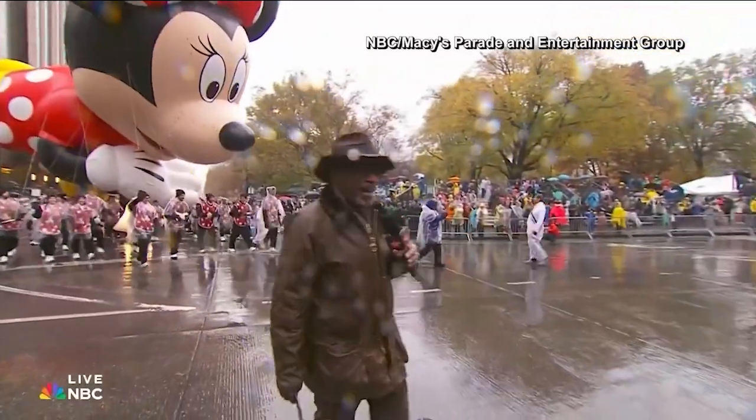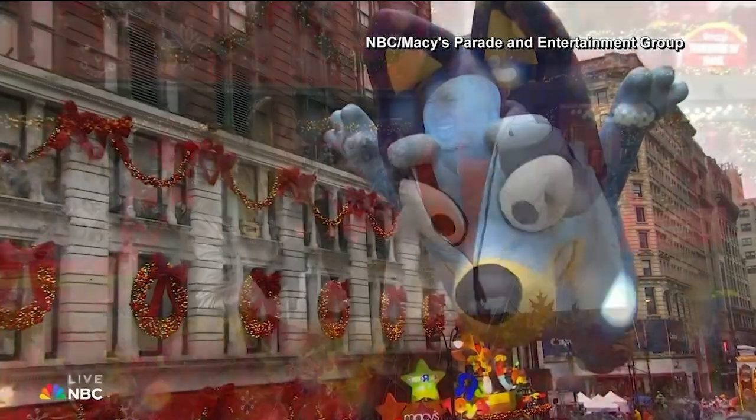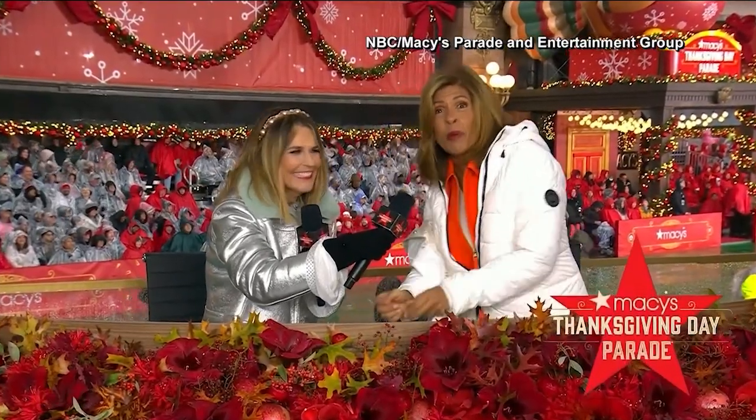Al Roker will again be along the 2.5-mile parade route, and the co-hosts will reunite for the event's 99th edition. We're getting ready for a big parade. To be a part of it every year, we're thrilled. I think that's one of the reasons why Hoda wanted to come back. When you have this opportunity to be part of something that's so legendary, that's a date you always want to keep.